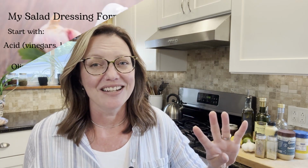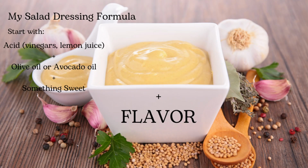Take your vinegar in a bowl, take a little scoop of a jelly, mix that in, then add your oil. There you go. A 3 ingredient dressing that would be delicious. But if you want a little bit more, the 4th category, I just call flavor. And there's a lot of things that fall into this category.